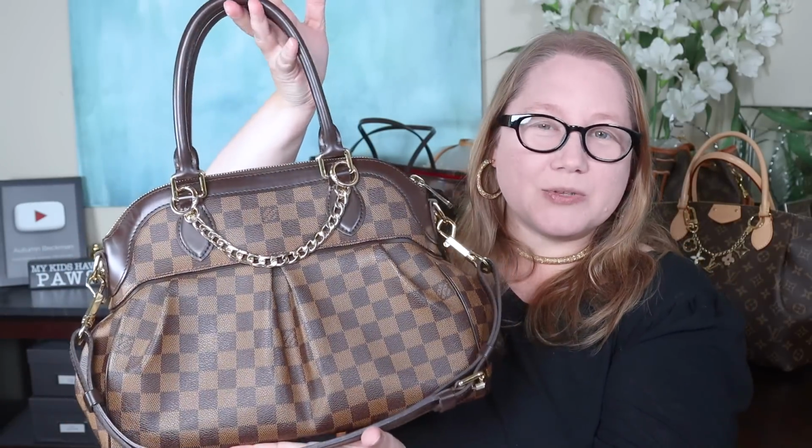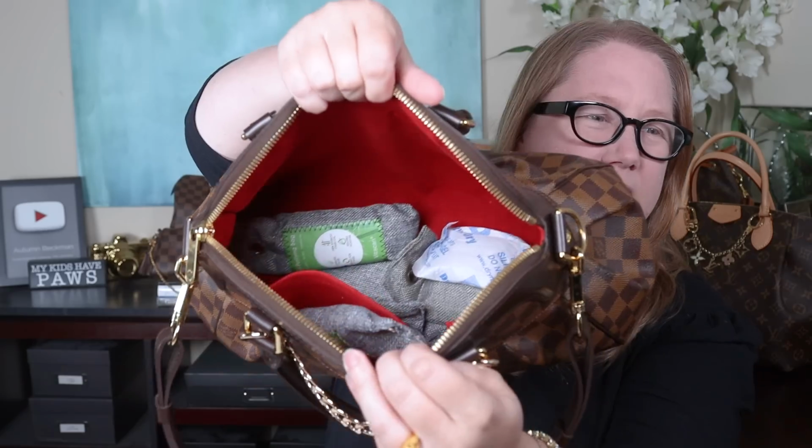By the way, this chain did not come with the bag. This is from Dress Up Your Purse. You'll see that I have chains and charms on a lot of these bags, and part of that is just to make it look prettier, because they're already gorgeous, but part of it is also because a lot of these bags look identical on both sides, so that helps me know which side is the front. Inside the bag I have charcoal packs to keep it fresh, but there are pockets on one side and not on the other, so if I want to reach in blind, I know that the side with the chain is the side that's going to have the pockets on the inside.